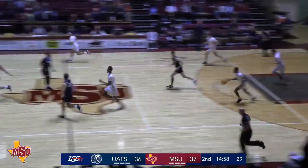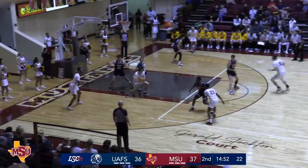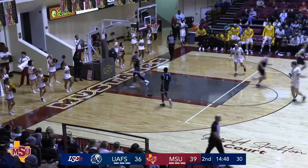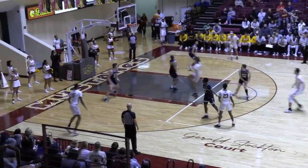Pierre Sanders rebounds. Sanders brings it up, finds Uyghur moving up the right sideline. Uyghur inside the arc, left-hand dribble into the lane. Stops, turns, shoots, scores! John Uyghur gives Midwestern State a 3-point lead with his first 2 points of the game. 39-36 Mustangs. And Pete, what do I tell you about John Uyghur going left?